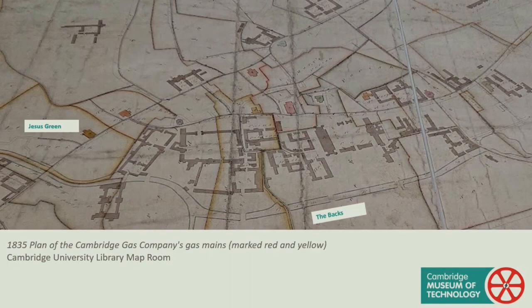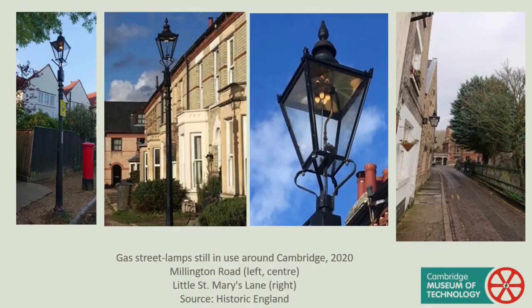By the time Grafton's lease had expired in 1840, there were 350 gas lights along the main roads of Cambridge. Grafton remained involved with the Cambridge Company until his retirement in 1866. By then, the number of streetlights had nearly doubled to 660.